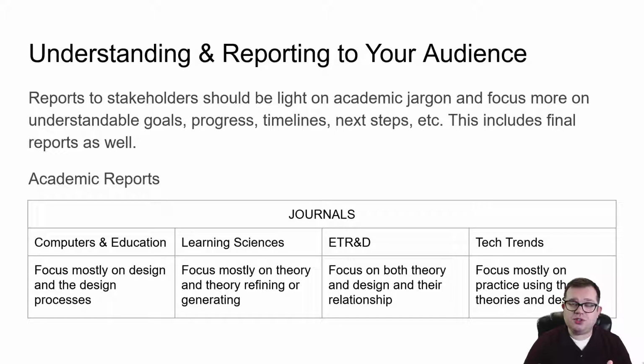And then there are some journals that might just focus on practice. Maybe you want to share your designs and how they were used in practice and the different impacts that had in a more practitioner-oriented journal. And so again, the design-based researcher even has to be flexible in knowing, how do I report my findings? How do I report what I've been working on? How do I share this information with the community at large so that I can help them understand the theory and the designs that we've been able to produce?